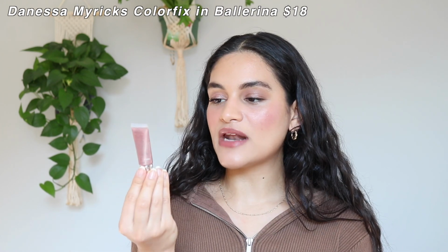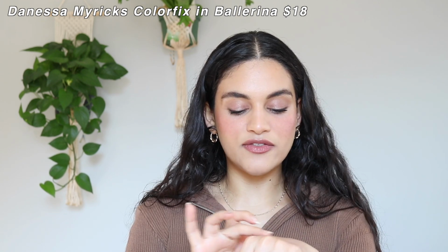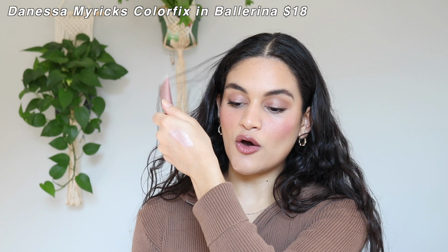And then the last item that I picked up in store was the Janessa Myricks Color Fix in the shade Ballerina. It is what I have on my eyelids right now. I had my eyes on this shade for a little while now, and I finally picked it up after swatching it in store. It is so gorgeous.